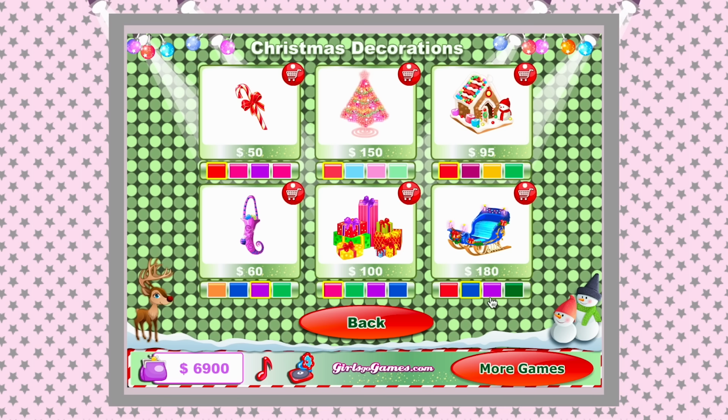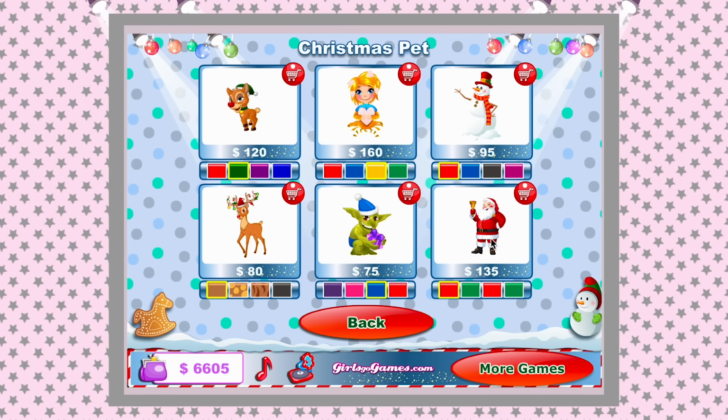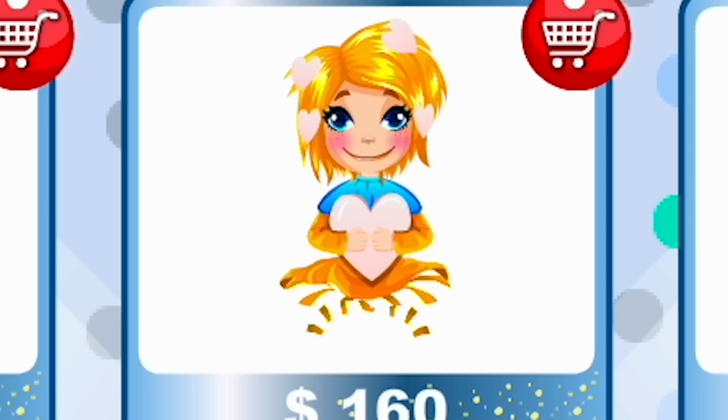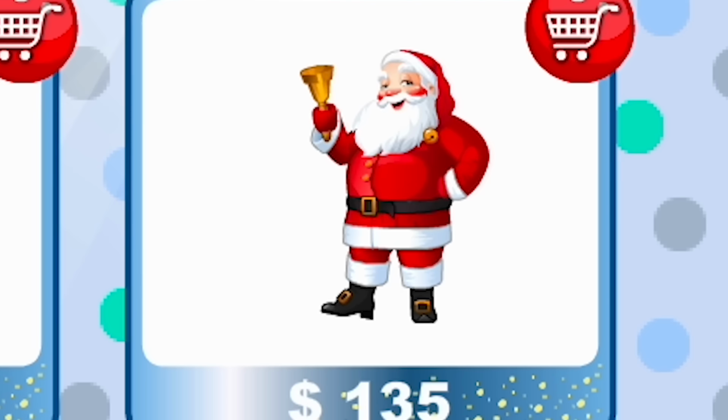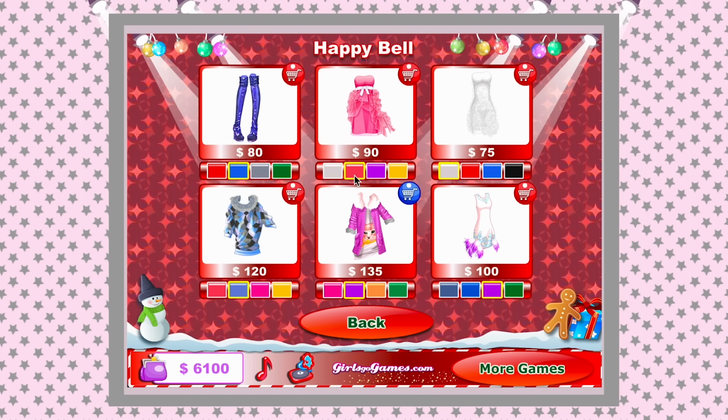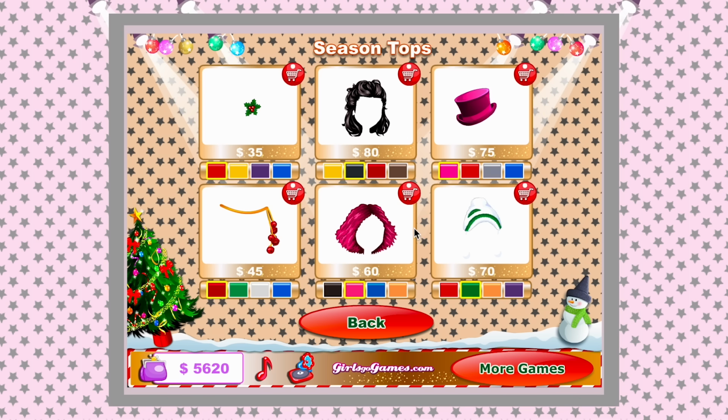The Christmas decoration store gives you a couple items to sit next to your avatar. There's Christmas Pet with the options being small reindeer, large reindeer, human person, snowman, Santa Claus, and festive goblin. It just makes sense. There's Happy Bell with some formal wear that doesn't appear in the first game, and finally Season Tops, which is mostly accessories with a couple extra hair options.